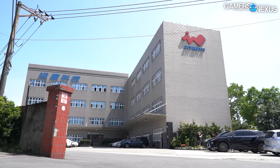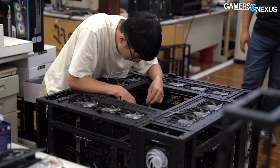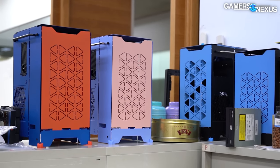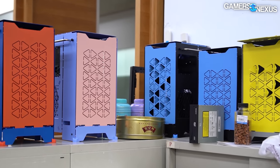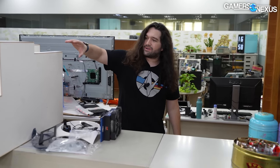We're in the design center for Inwin for some of their more interesting products, and we talk about products as they exist on the market all the time, stuff like this, and some of these are still coming out. But what we don't normally get to show is how they're made and how they're concepted. So Inwin has all kinds of cool stuff.